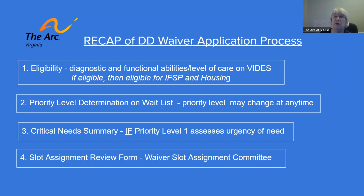And then if you are in priority level 1, the critical needs summary is done, which assesses the urgency of your need compared to other people in your community services board. And then if you are in the pool of people based on your critical needs summary score and how many waivers are available, then the slot assignment review form is completed, and that goes before the waiver slot assignment committee.